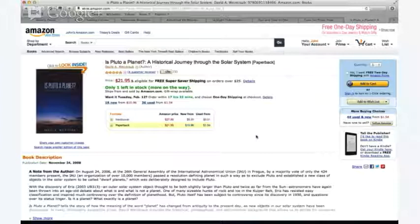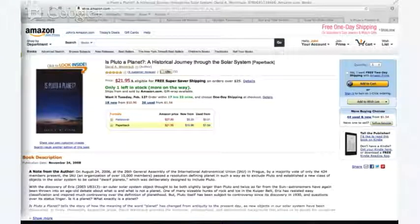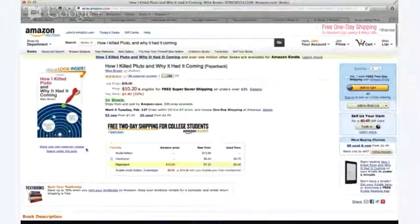It was just so interesting, the development from early solar system all the way to the Pluto debate. Now, keeping with the Pluto debate, we'll bounce over here to a book by Mike Brown called How I Killed Pluto and Why It Had It Coming. This book wasn't too bad. It really wasn't one of my favorites. There were interesting aspects. I certainly enjoyed the read, put it that way.